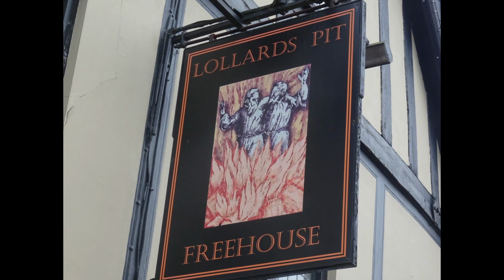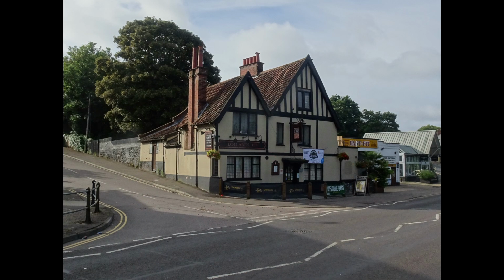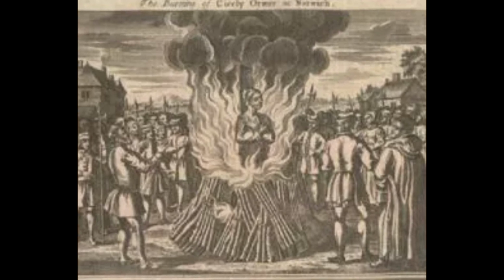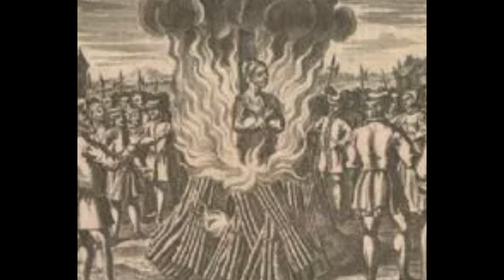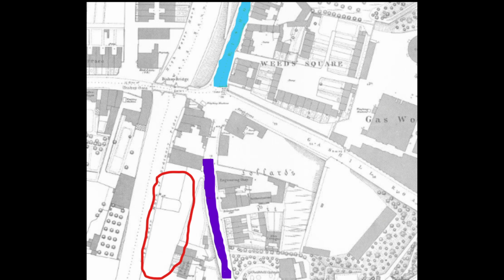Lollards were part of a movement seeking the reform of Western Christianity, coming to mean a heretic in general. Early chalk workings had been dug out to provide foundations for the cathedral, hence the creation of a pit just outside the city boundary. It was here that executions by burning took place. At this point we move from Bishop Bridge Road in blue to Rosary Road in purple.